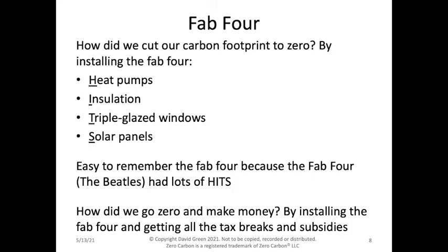So how did we cut our carbon footprint to zero? Well, we installed the Fab Four: heat pumps, insulation, triple glazed windows, and solar panels. This is easy to remember because the real Fab Four, of course, that's the Beatles. I know I'm a Brit, I'm sure it shows, had lots of hits. HITS: heat pumps, insulation, triple glazed windows, and solar panels.